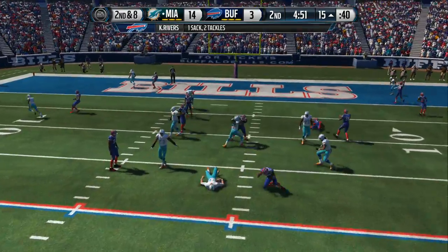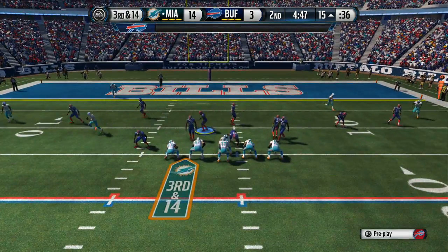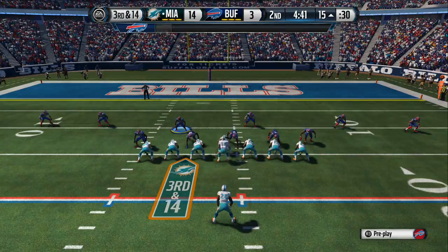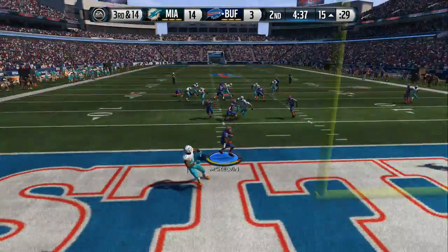And he's forced to the ground. Well, good job that time by the defense. They catch the offense off guard, and they send more guys than the offensive line can block. When you're outnumbered, it's up to the quarterback to get rid of the football. He does it, and he takes the sack. And he's intercepted.